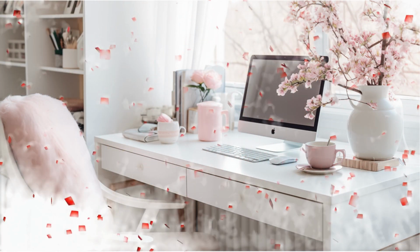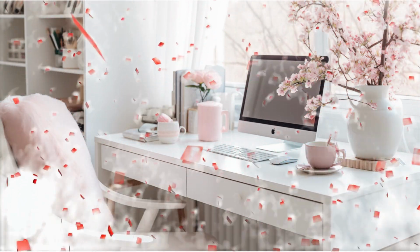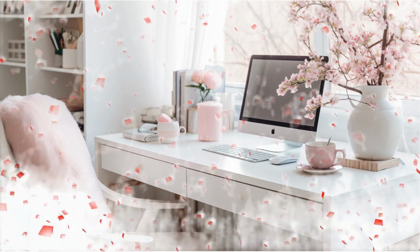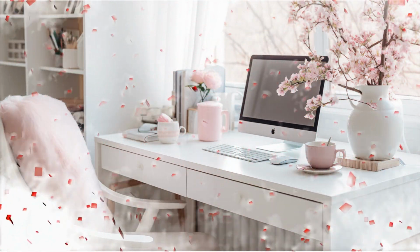Wrapping up. With just under $500, you'll have everything you need for a professional and ergonomic home office. Plus, you'll avoid the pitfalls of an uncomfortable, injury-prone setup like the one I experienced.